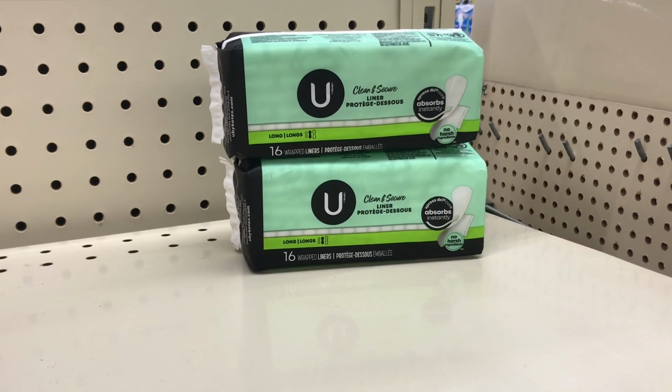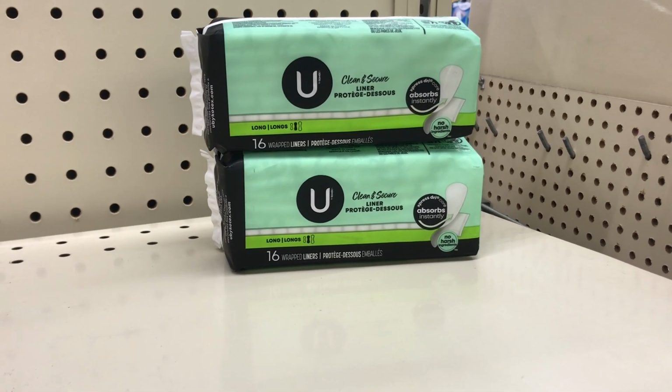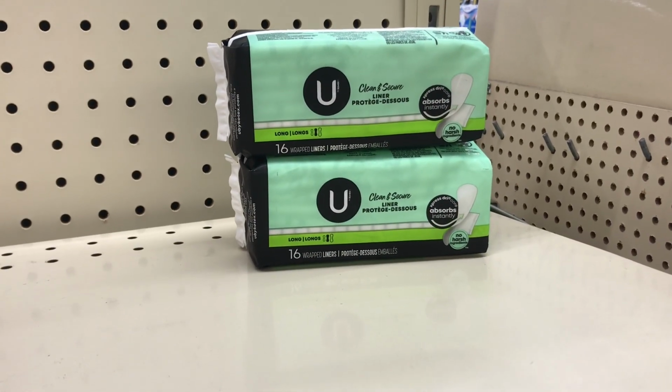Check your app because we have a $1 digital coupon that will apply to this and drop it down to $1.84 and I'll get $2 ExtraCare Bucks back. And that will make both products free and a 16 cents money maker.